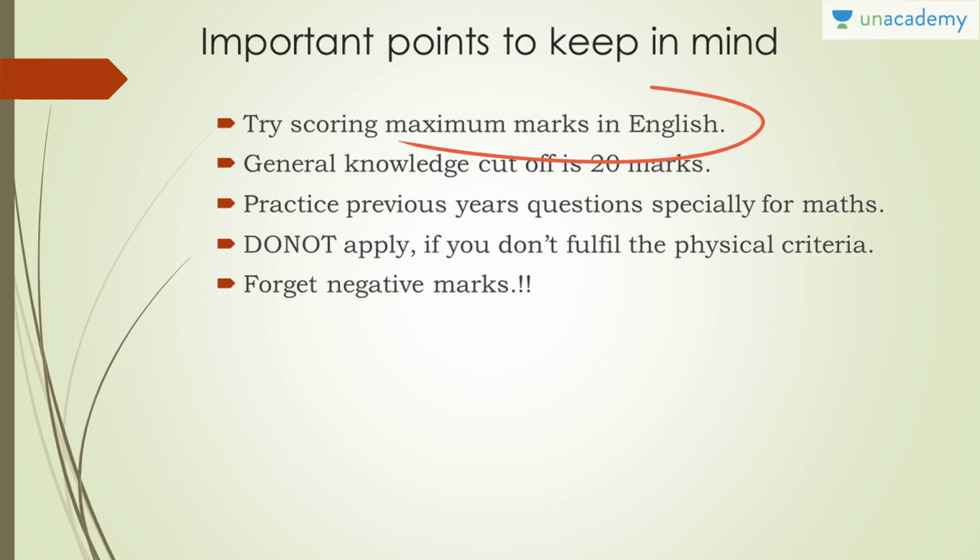Then friends, for the general knowledge section, keep this thing in mind that the cutoff is 20 marks and you have to get more than 20 to pass the cutoff. Therefore, keep this in mind while attempting the general knowledge section. Then friends, practice previous year question papers, as I already told you. And then friends, do not apply if you don't fulfill the physical criteria.